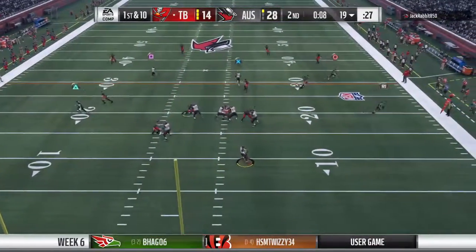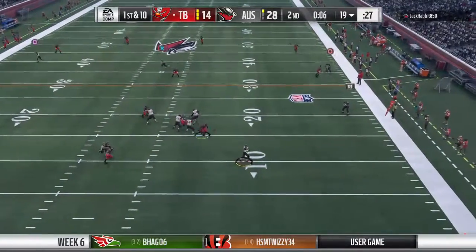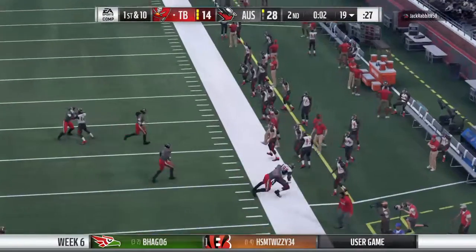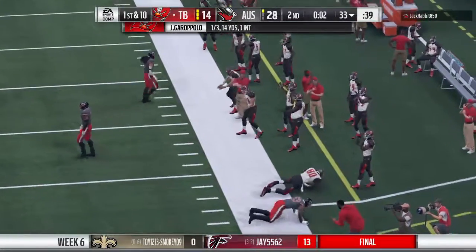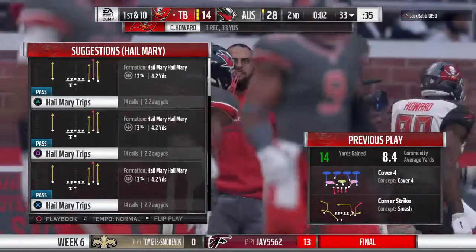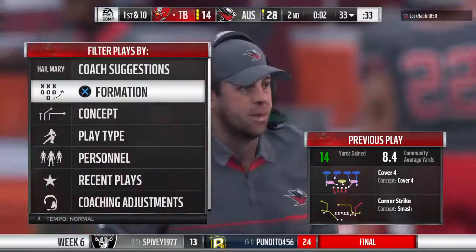Trying to shake off the interception from the last drive. He'll look to throw. Throw right side, caught by O.J. Howard. And he is out of bounds, getting it across the 30-yard line. A good gain of 14 there, and it moves the chains.